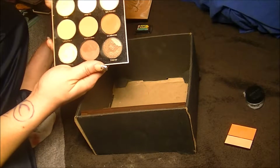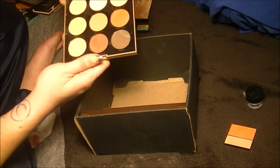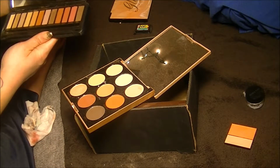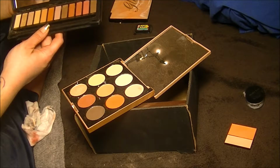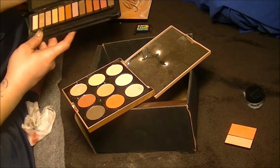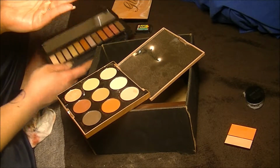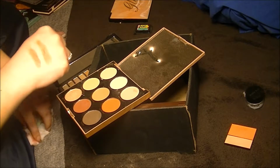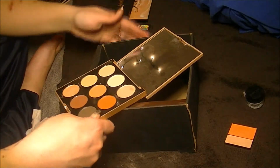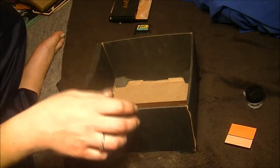This is the Profusion Mixed Metals palette. I have all of these shades in other Profusion palettes. Wait a minute. Do I? Let's see. Okay, the Amber Eyes palette, yeah, it has a lot of the same shades in it. But the pans are much smaller, but there's more pans. I wonder if the colors are even the same. Actually, they're not. They have the same names, but they aren't the same colors. But still, I think I'm going to keep this one, and I'm going to let go of the Amber Eyes.